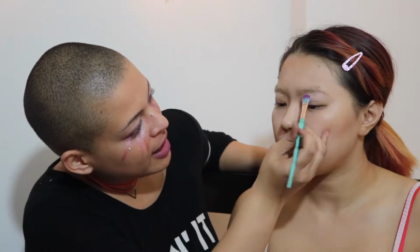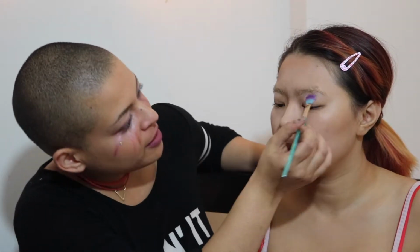This is the Jeffree Star Blood Sugar palette. So first, I hadn't gotten my ends cut in like 2 years. So I cut my own ends and it looked ridiculous. Shaved it all down. I hated it.